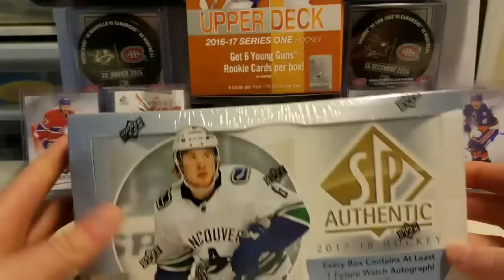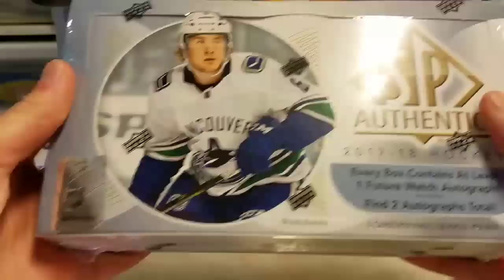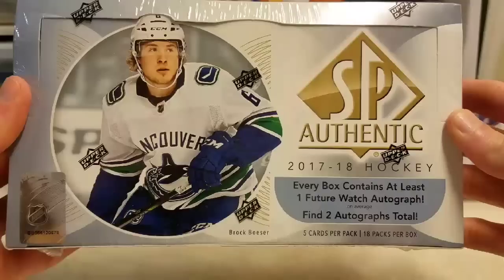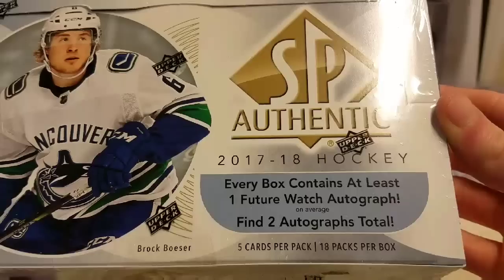In today's video, I have the brand new 17-18 SP Authentic Hobby Box. Also got one pack of Overtime. I'm really excited to open this product. It's one of my favorites. And it has Brock Boeser on the box cover. So there are 5 cards per pack and 18 packs per box.